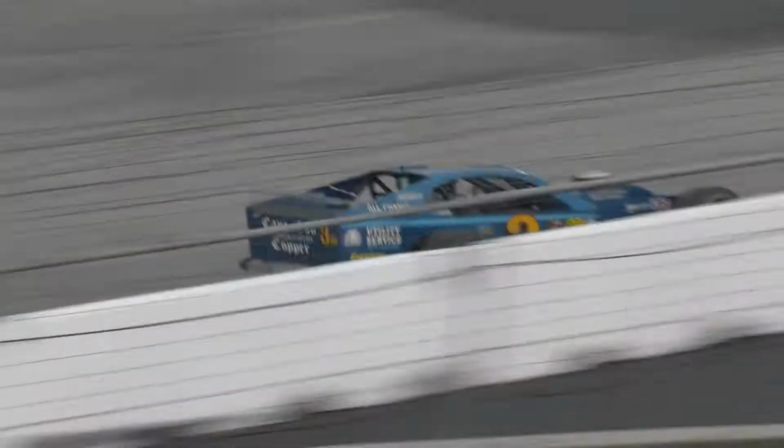Now goes down low, trying to make a move. Like soda out of a shaken can, Craig Lutz hits by Kobe to move in front. That's a dominating move. Craig Lutz just 13 laps in, to go by Doug Kobe like that.